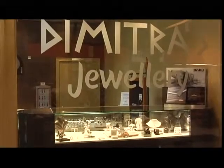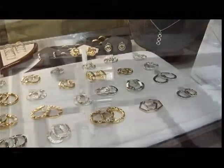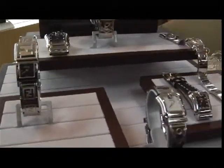What a girl wants? I say bring on the bling. And this is a great boutique for just that. This isn't just a timepiece, it's a fashion statement. In fact, telling time has never looked so good.